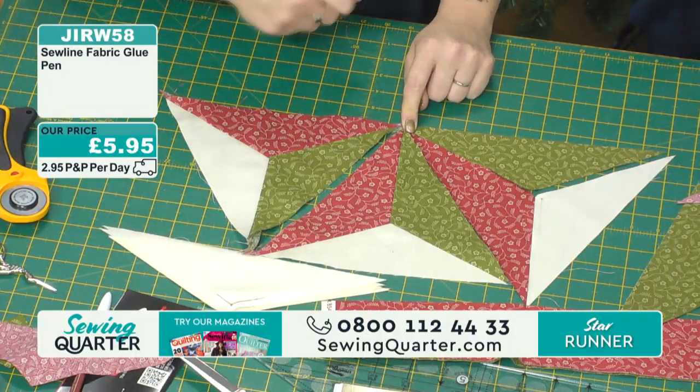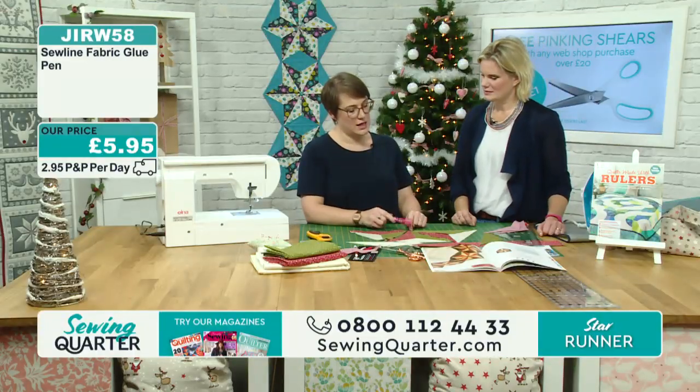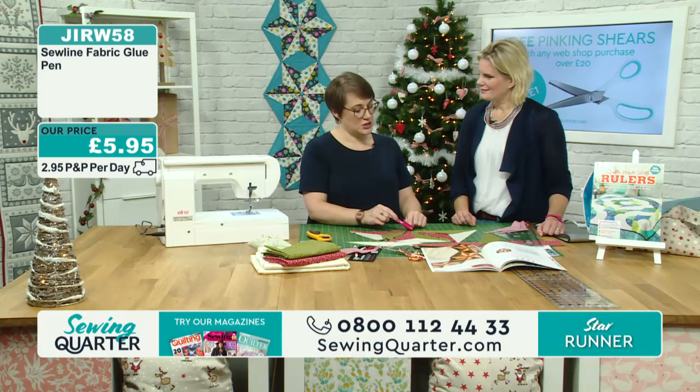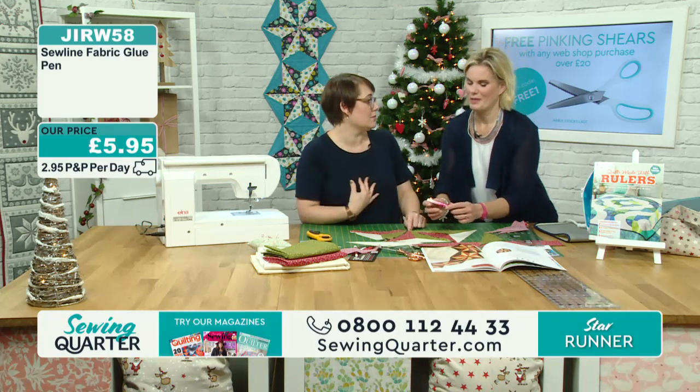So as you're sewing, it's not shifting. It's a temporary hold and it will wash out. Nice. But that's a great tip for when you want to keep something in place, especially if you've got a bulky seam. The glue works more efficiently than a needle, in my opinion.